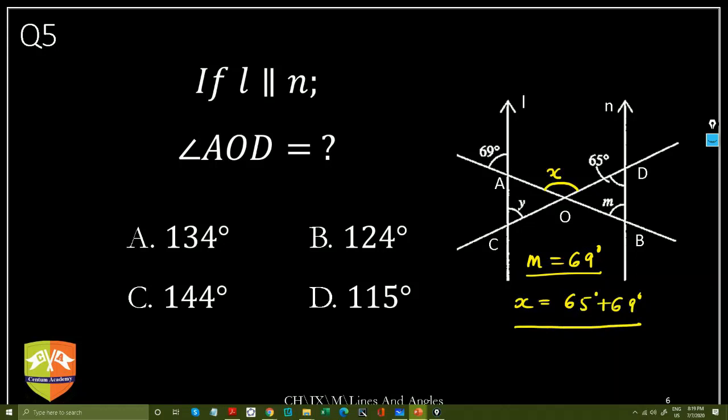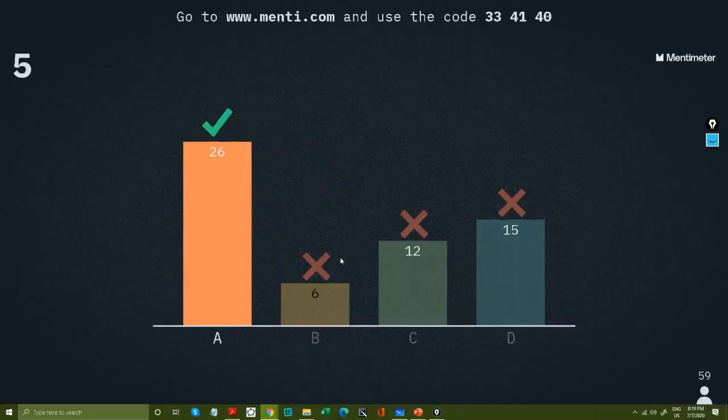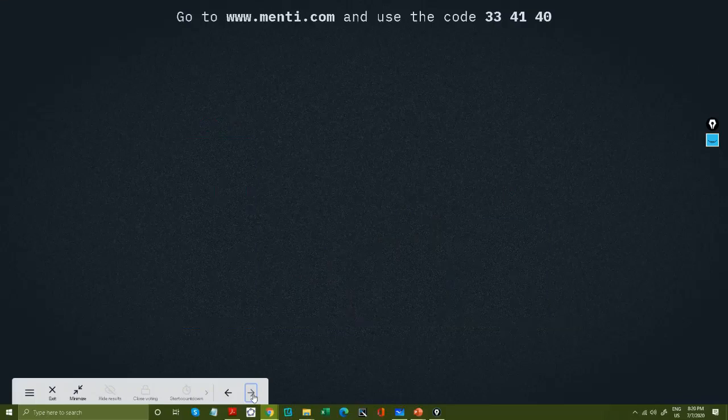Exterior angle. Right. So the exterior angle theorem suggests that the exterior angle will be equal to the sum of the interior opposite angles. So opposite to this exterior angle are these two. If you sum them, you will get X, and that's what was asked. So, right? It should be done very easily. But never mind.